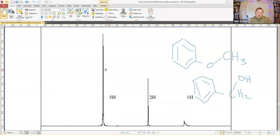Because yes, it's attached directly to an oxygen, which is electronegative, but oxygen also has all of those lone pairs around it, which just throws things off. That's why, if you look at the charts, OH protons show up in a really wide range of values, just like carbon-hydrogen protons show up anywhere from like zero all the way up to like five. OH protons can show up anywhere from zero all the way to five as well. So don't read too much into the chemical shift or the splitting there. The fact that there are two different signals is all the information you need to decide between these last two choices.